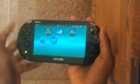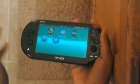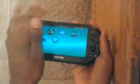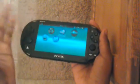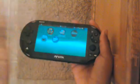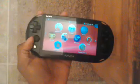the fat one's charger was only compatible with the PS Vita, but now this new charger is compatible with phones. So if you lose your phone charger, you can use your PS Vita charger to charge your phone, or if you lose your PS Vita charger, you can use your phone charger to charge your PS Vita. And I thought that was pretty cool. So let's move on to the next advantage.